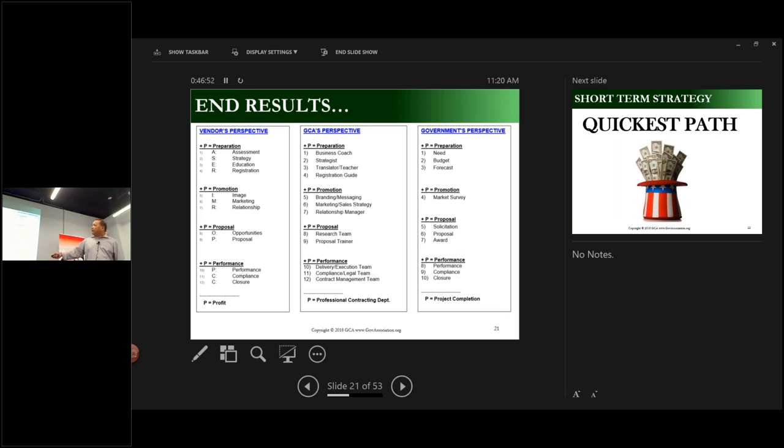So from your perspective, you've got to go through 12 steps. Preparation: assessment of your business strategy, education, registration. And then you go through the promotion phase: your image, marketing, your relationship strategies. Then the proposal phase: finding opportunities and writing proposals. And then performing on it, which is delivering the service, staying compliant, and closing up the project. You can go through that. From our perspective, we help you through all those.